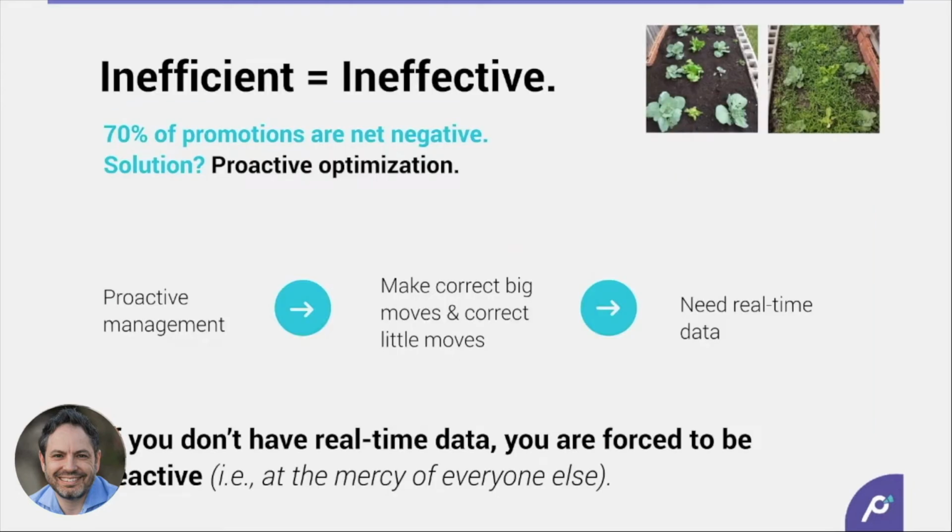So next slide, this slide shows a tale of two garden scenarios, right? They're small, but you can see it on the right side. On the right side is a garden with a bunch of weeds. And on the left is a clean garden. But why is the clean garden, this is rhetorical, why is the clean garden preferable? Because the weeds are stealing the resources from the vegetables that need it, right? And that's a great analogy for how your promotions perform.